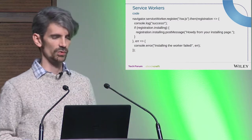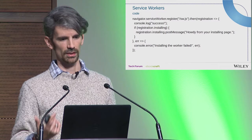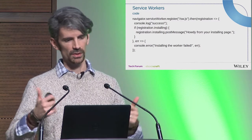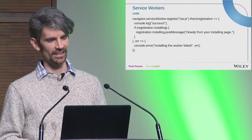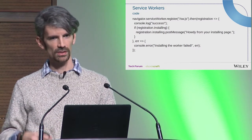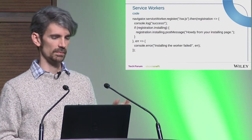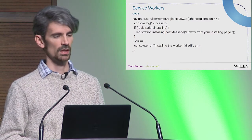So here's some code for registering a service worker. SWJS contains some code that is a service worker. And yay, it went in, if it did. And then it's posting a message to some other part of the application to say, hey, I've been installed, do whatever it is you do once you know I'm there. And then shows an error if something broke.